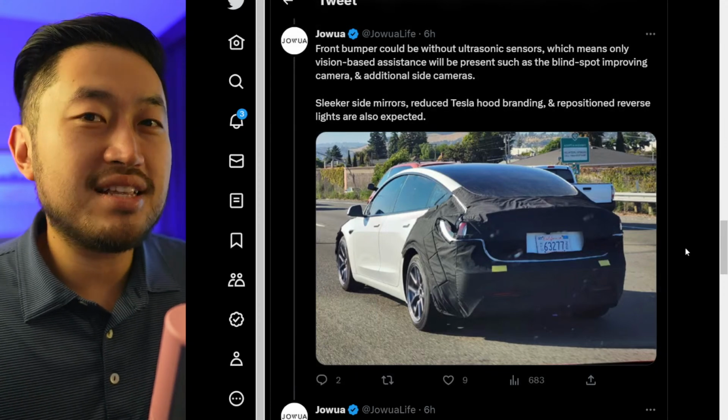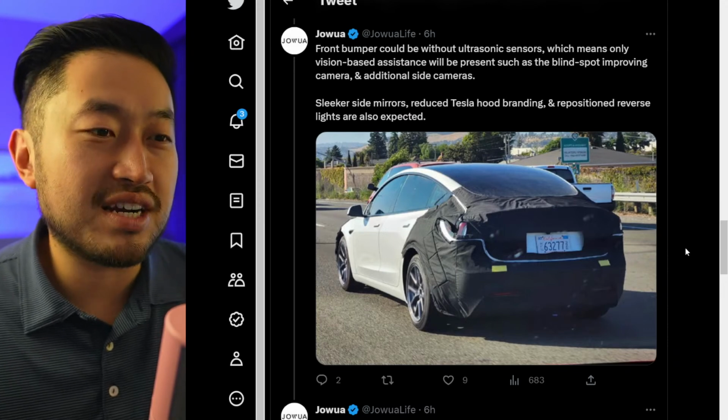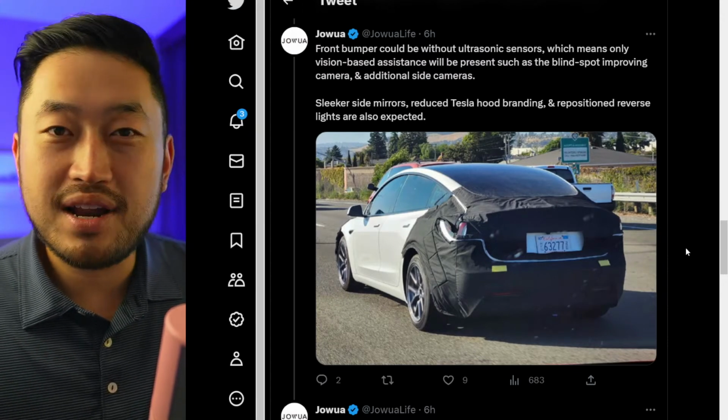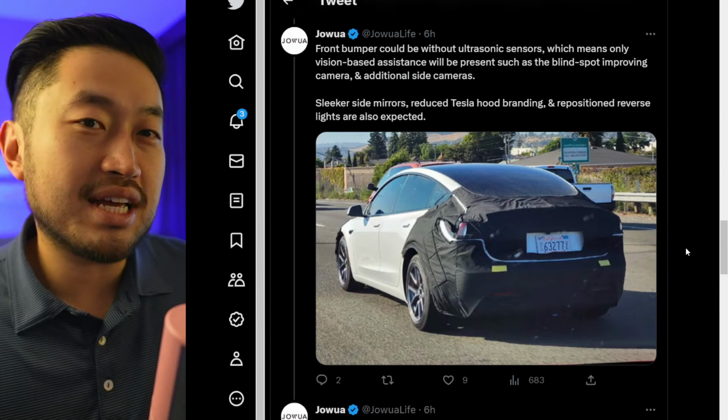But if we try to take a look at what has been Tesla's MO with previous refreshes, I always try and take a look at what happened between the 2021 Model S and the 2022 Model S.